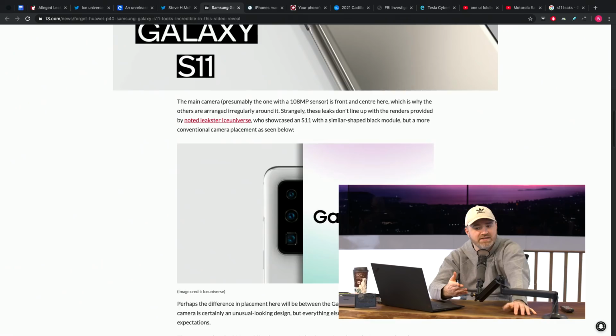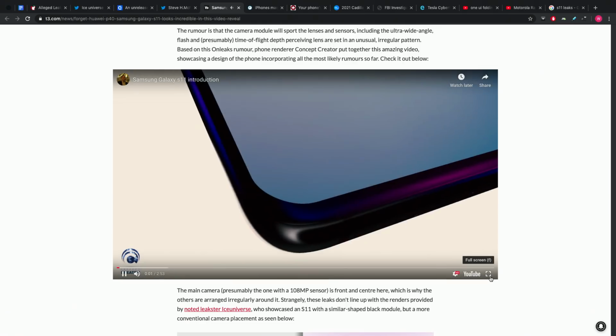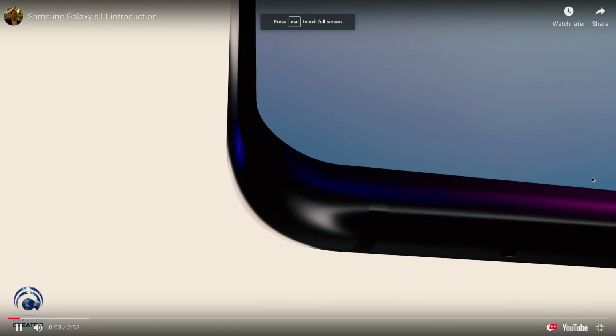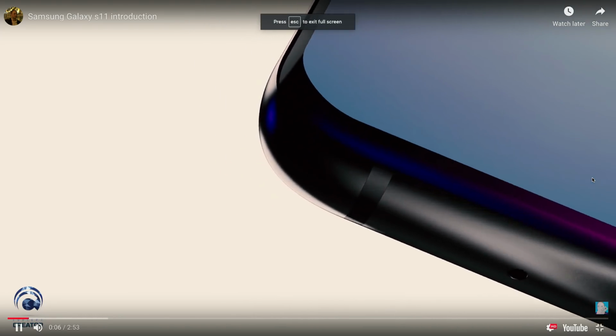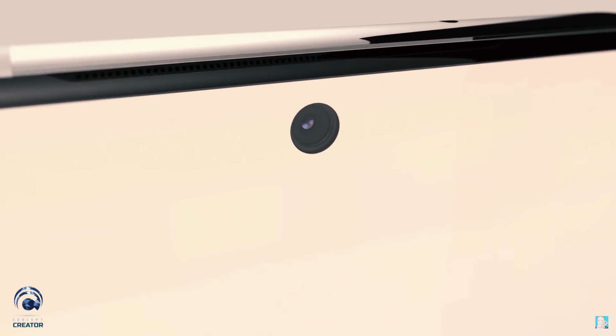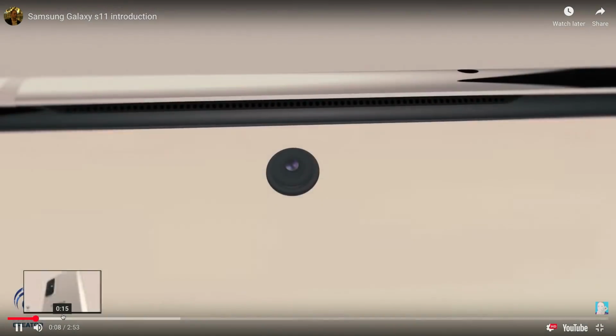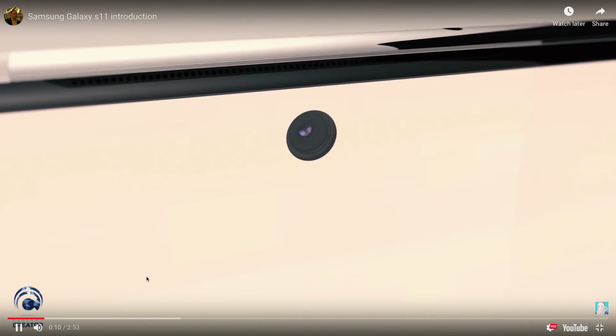But he put out a video. He puts out these amazing videos in which he brings concepts to life, hence the name Concept Creator. And his latest target was the S11. And the S11, we have lots of good information about it, so it can be a close to accurate render as well. But he does a whole video concept, and the thing is spinning around, floating around. It's all very beautiful. Now, what he showcases here is an incredibly tiny front-facing camera in the hole punch variety, or the punch hole variety, depending on whatever you decide.